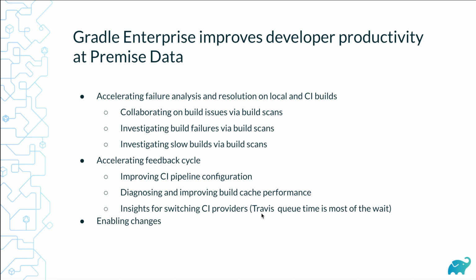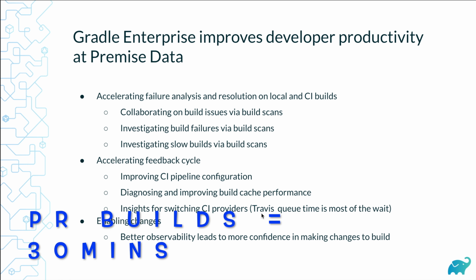Finally, there was the enabling of changes, and in our case, we had better observability, leading to more confidence in making changes to the build. In the past, we didn't have confidence in making changes to our build because, for starters, we didn't understand it, and secondly, whenever you'd make any changes, the build would run for anything close to 30 minutes, sometimes 45 minutes to an hour. So you find that people weren't confident in making changes to the build, and people would just stay away from it. So right now that we have better observability into the build and how it works, we are confident in making changes and improving the builds.